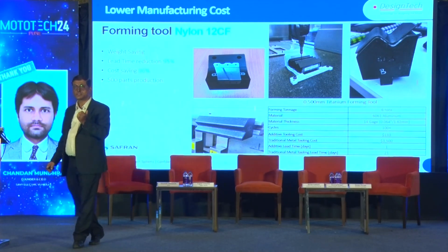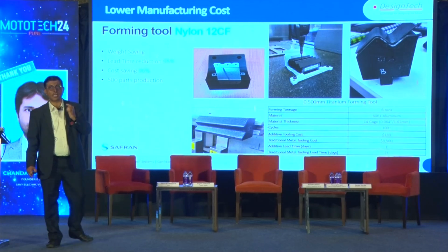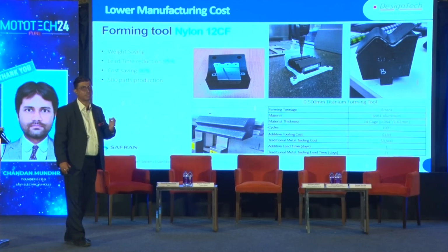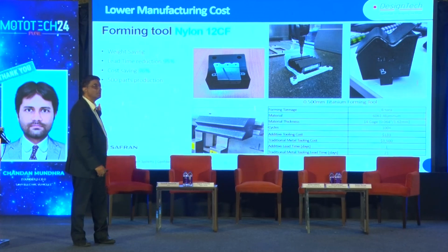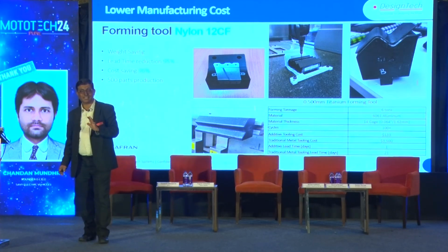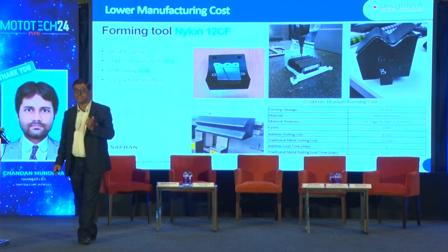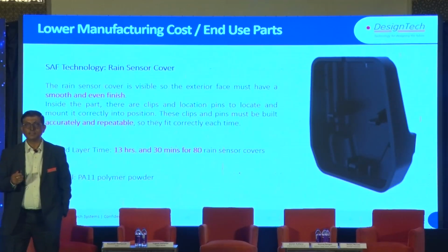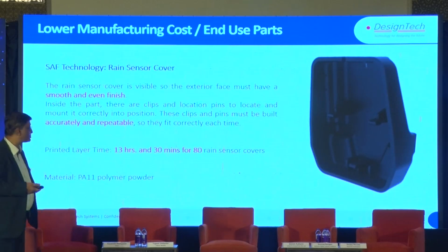We are using ABS or nylon carbon fiber plastic to form metal. And when we talk about metal, I'm talking about aluminum sheet of 1.5 mm thickness, not all metals. Please let me clarify, but aluminum sheets can be formed. Here's another example, lowering manufacturing cost, end-use parts.